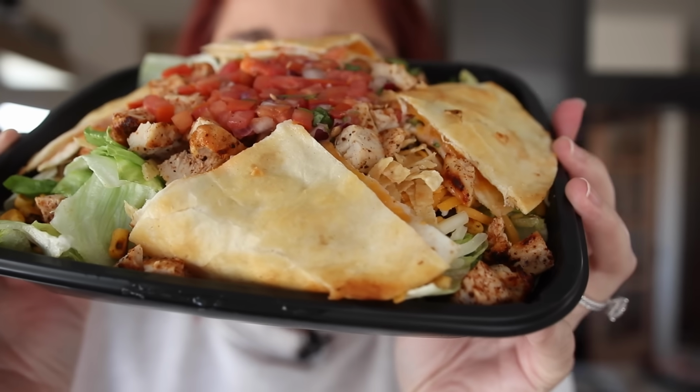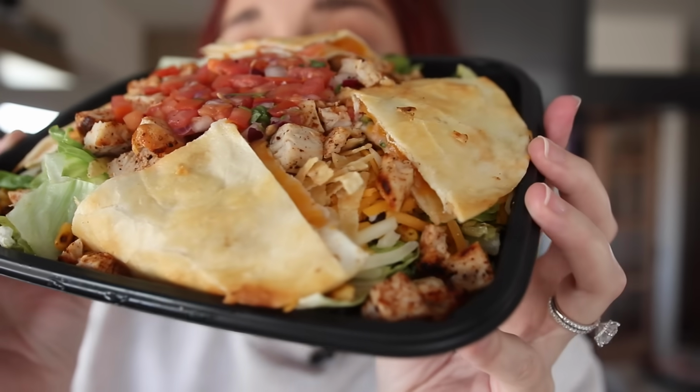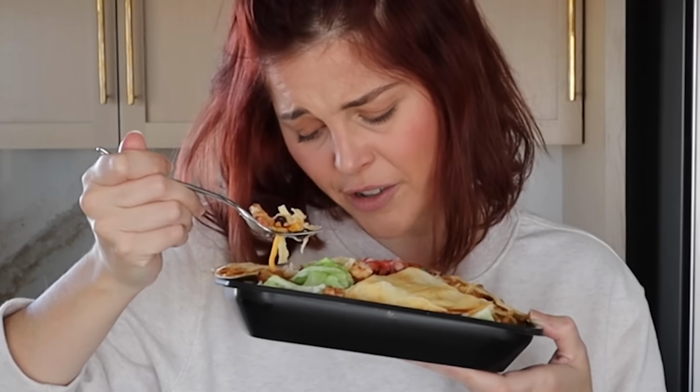Very confused, which happens a lot to me. It comes with a like cheese quesadilla moment on the side, and it is a hearty salad. This is a salad that would put Cheesecake Factory salads to shame. Oh, there's black beans in here. Oh my gosh. It's a treasure trove. A treasure trove. You got $20 in there too? Let's go. Very good.